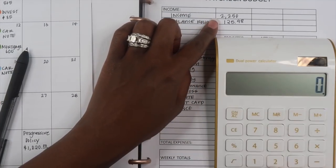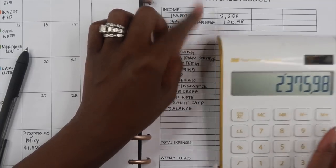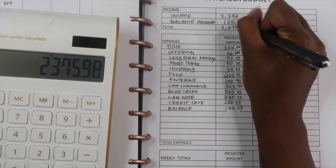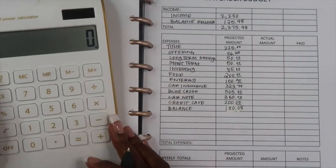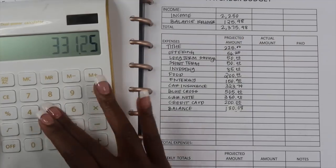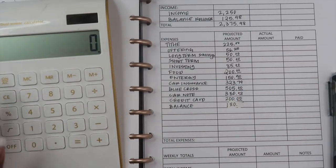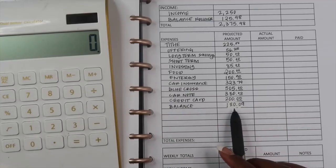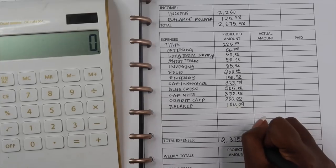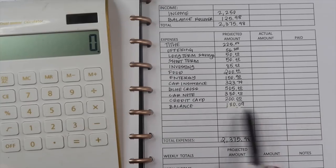Okay, so the way I did this is I have the $22.50, that's the income, but I also have $125.98 that's in that account. So the total is going to be $2,375.98. Now when we look at the expenses, after I add up all of this, I should get the exact same amount. I am a penny off. So I was a penny off, so this should have been $180.09. And that gives me the balance, $2,375.98.